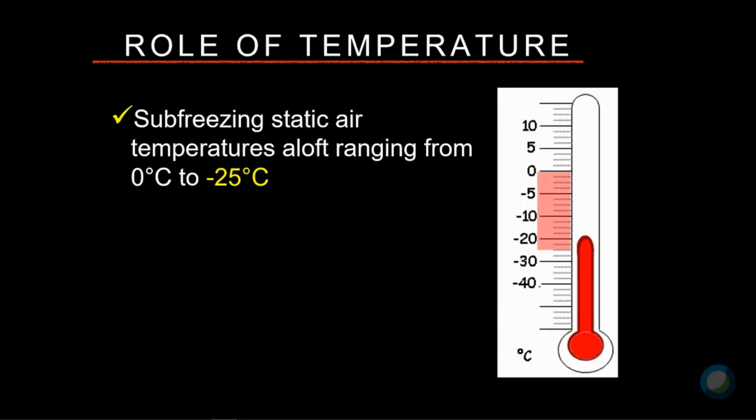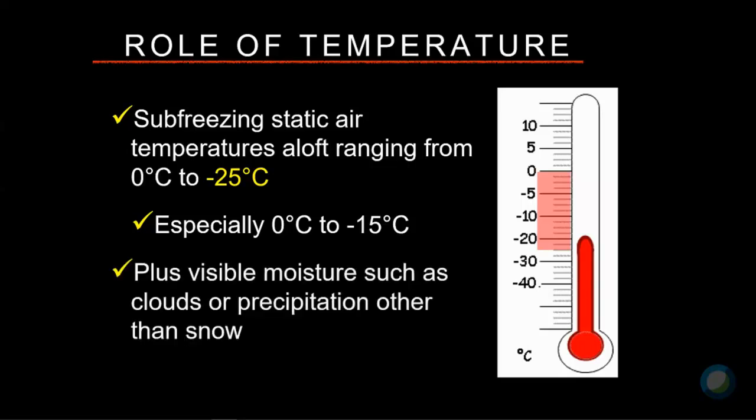Now, sub-freezing static air temperatures that are in that 0 to minus 25 are the most concerning. In fact, you can even narrow that down even further when you start getting into temperature ranges of 0 to about minus 15 Celsius. That's when you're dealing with the highest risk of airframe icing when you add visible moisture or even precipitation other than snow to the picture.